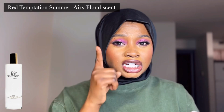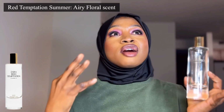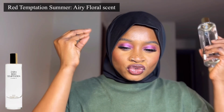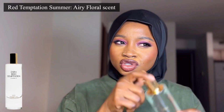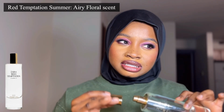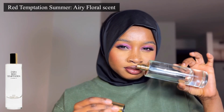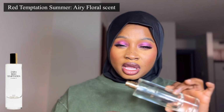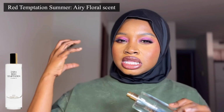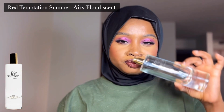Let me give you guys another example. I said this leaves a trail. It's just feminine. It's not sweet per se. I think it has that saffrony scent that you smell from the original Red Temptation, but it's ever so slight. But anyway, this leaves such a nice trail, especially when you spray it around you.